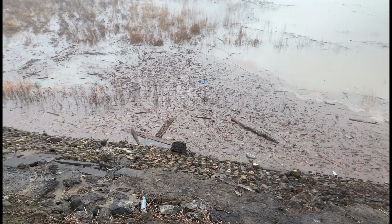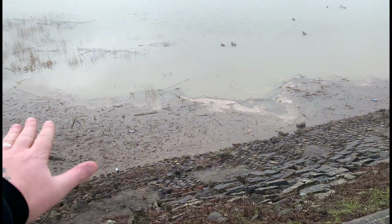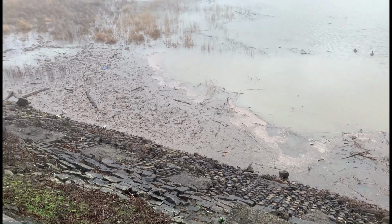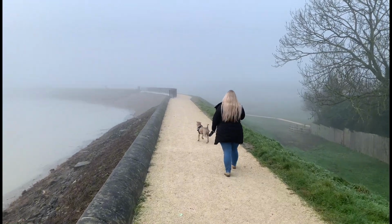So I'll spin you around and give your eyes on and show you this water level and how much it's coming up. So now that water level's coming up, you can actually see all debris collecting down this way, but most of it's all trimmings from all the foliage that are on the bottom, and quite a lot of litter in there actually. So yeah, walk down the wall. There's the good lady and the dog.